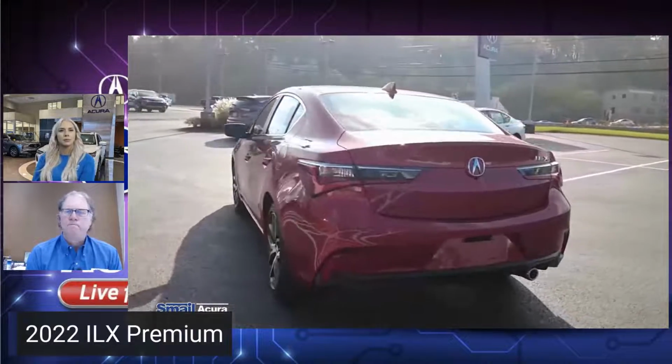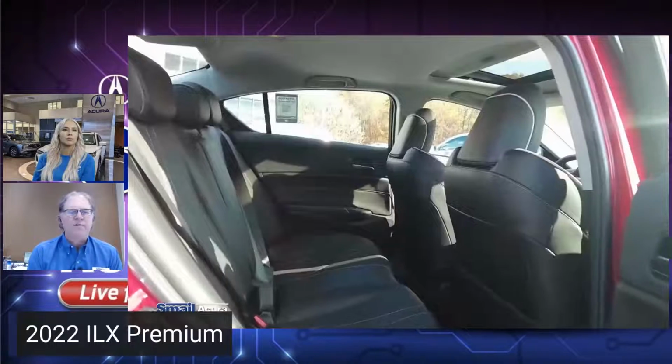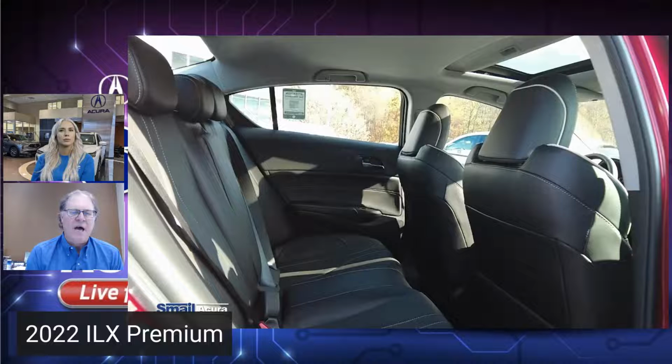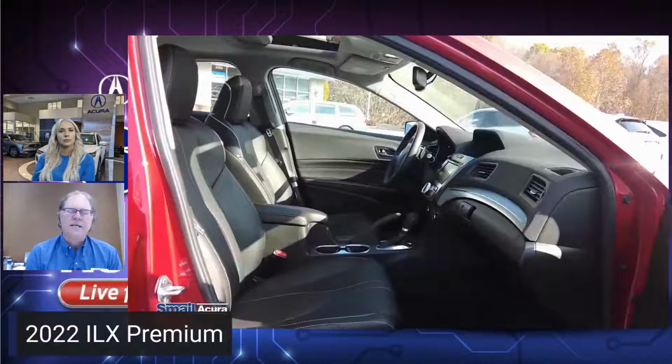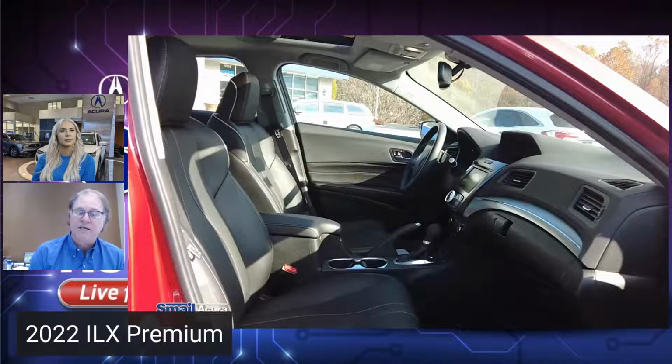You can see it's sporty looking. All of our Acuras have those sporty lines, the interior. You're going to have nice leather. We do not make cloth in any car. We do have the Lux Suede inserts in the A-Spec versions, but we do not have cloth in any Acura since 2006. You can see the moon roof. We don't make a car without a moon roof. You will never see an Acura without a moon roof unless you go back to 2006.